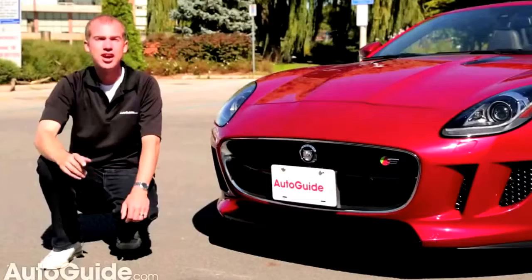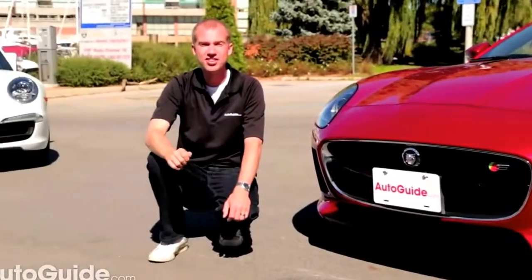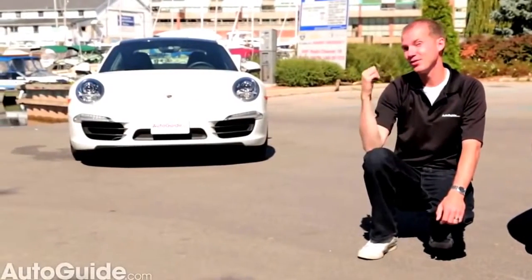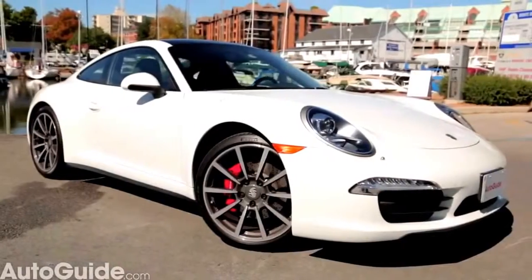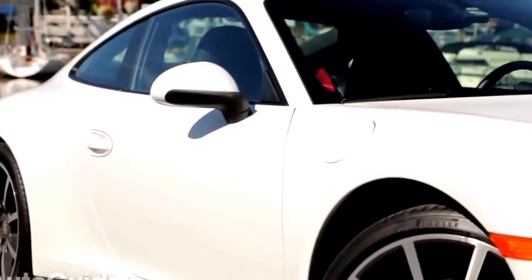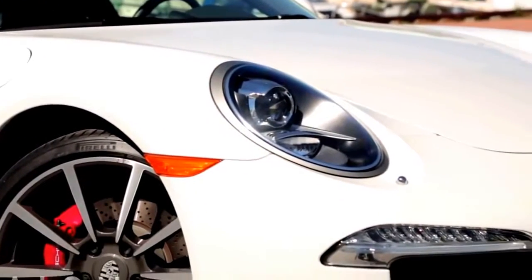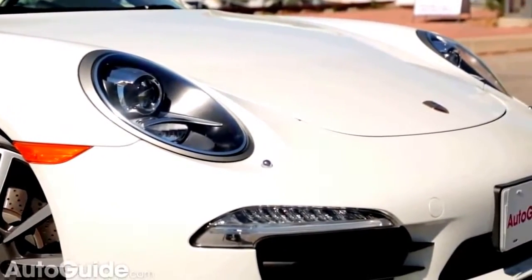From the start, Jaguar has had one competitor in the F-Type's crosshairs, the Porsche 911. And hey look, guess what's right over there? Having spent some time in both vehicles, I can say the F-Type doesn't quite have the same dynamics as a 911, but in this class, that's only one part of the equation. The F-Type definitely has the style and presence of a 911, and that certain something special that you just can't put into words.